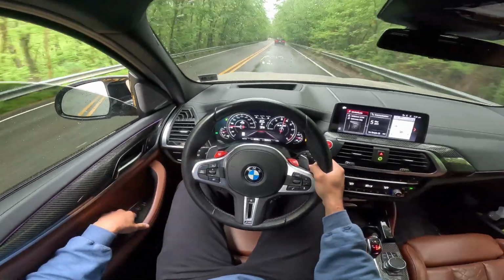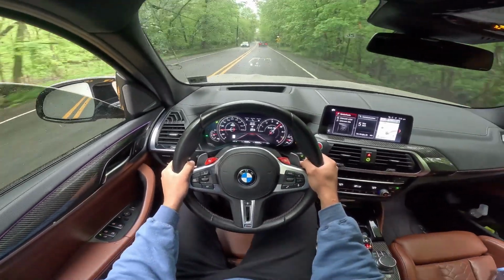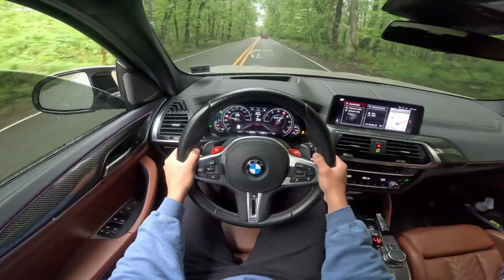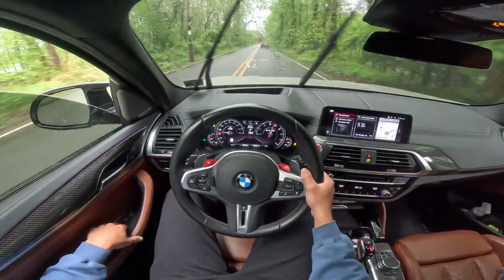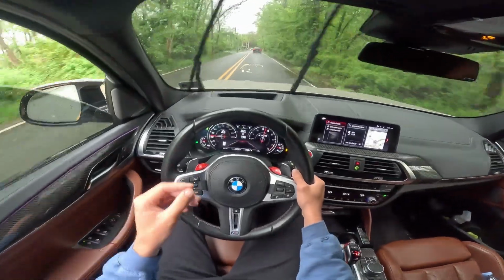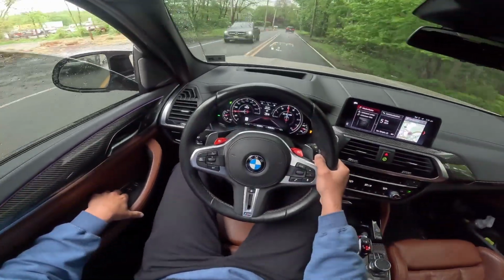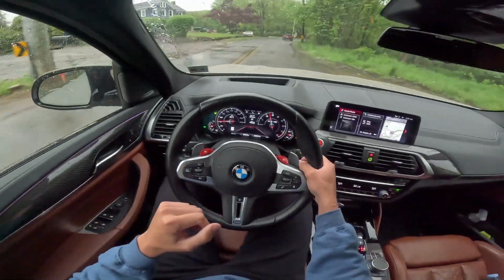Like, that is wild. Absolutely amazing. This is how an X3M should sound, in my personal opinion. Cannot wait to do the downpipes.